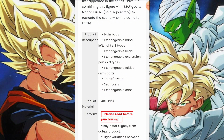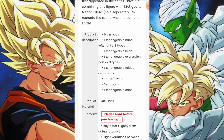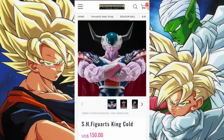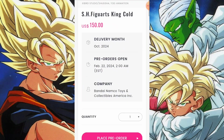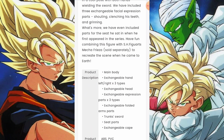That's like a staple with Dragon Ball characters. Trunks' sword, of course they had to give him his own sword, because I don't think both of his hands would have been able to fit onto the handle of the Trunks sword that came with Trunks, right? It comes with the seat part and an interchangeable cape. The seat part obviously being the throne part. So we'll go back up here. Oh wait, they didn't show the throne, right? So I'll show y'all the picture, it should have already been on the screen at this point in time.